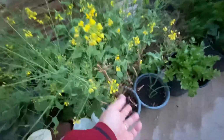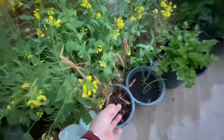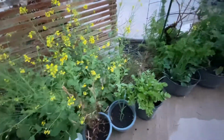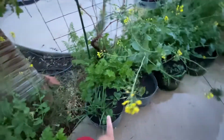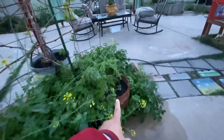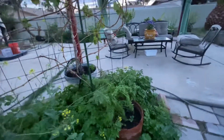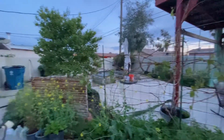These are saluyot seeds. So just whatever. I'm hoping it'll actually grow. More garlic chives and my strawberries. Yeah. Okay, that's it. That's it for my garden tour.